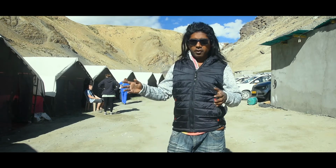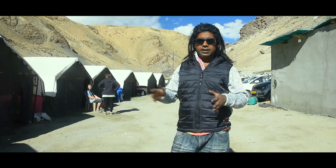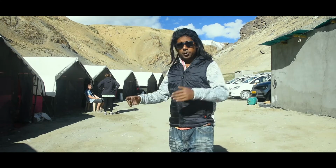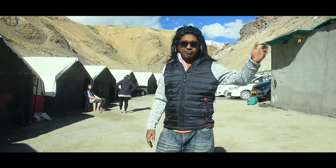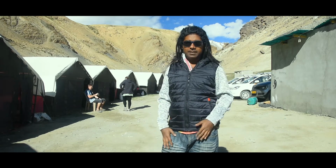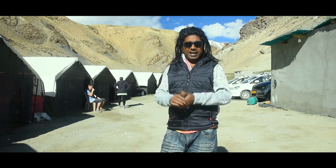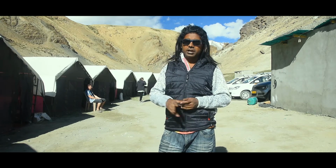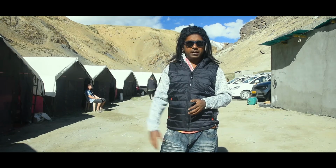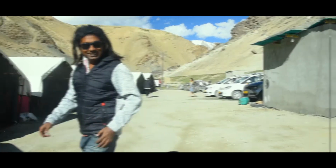If you are interested in what kind of stays they have at Tso Moriri Lake, please come with me. I'll show you my room and how it looks from inside. I'll also show you where we dined today and yesterday, and the surroundings of the camp. Once again, the name of the camp is Yak Camp, one of the best camps near Tso Moriri. Tso Moriri is just a 5 minute walk from here. So please come with me.